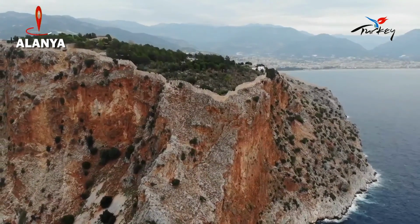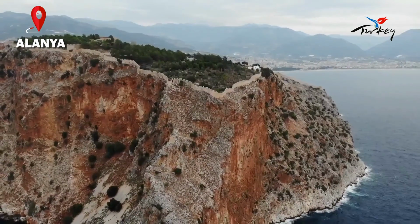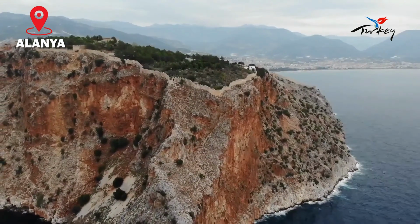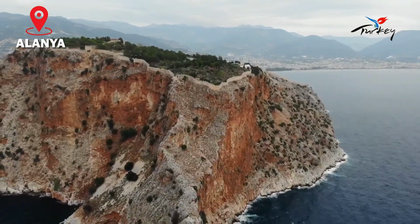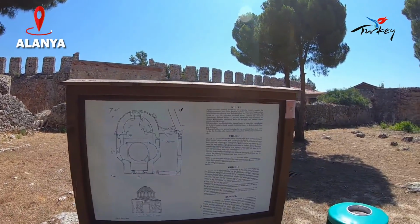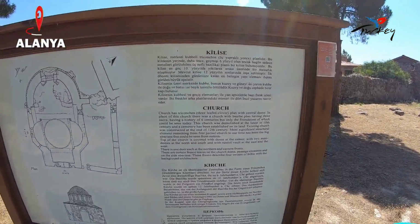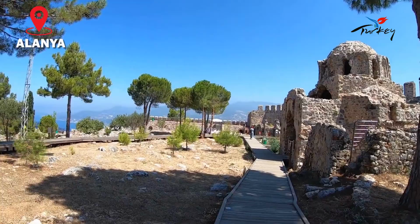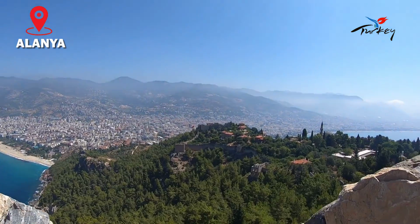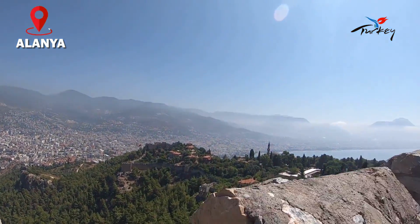Along with its long history, the castle reached its current magnificent state during the Seljuk period. Alanya came under the rule of the Ottomans in 1471 during the reign of Fatih Sultan Mehmed Khan. Süleymanay Mosque and covered bazaar are works from the Ottomans. Kızılcaşehir, built by Sultan Aladdin Keykubat I, is the key point of Alanya Castle.